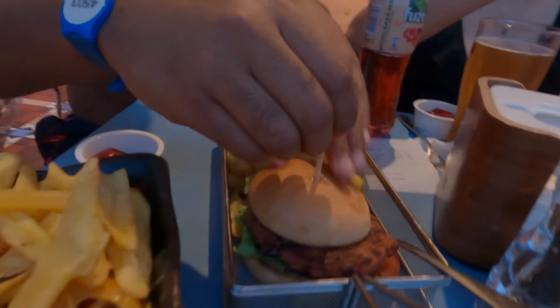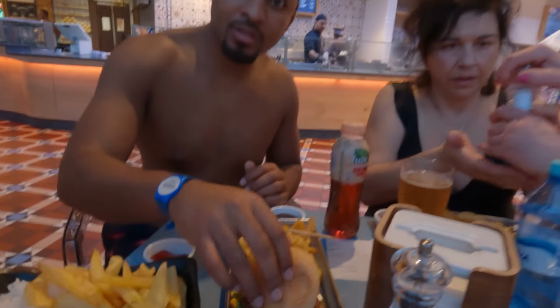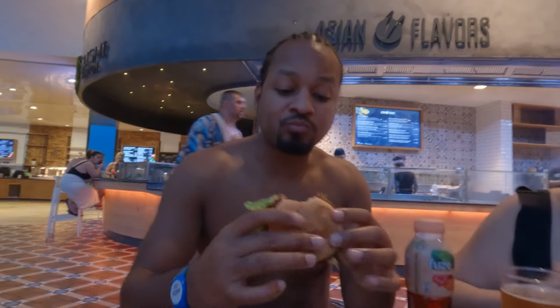So, wait, what burger is this? Vegan burger. What, Beyond? I don't think so. Let me dig into it straight away. Barbecue, juicy, not dry, and the bun's pretty soft. 8 out of 10. This is the only place where you can find chairs outside. And this is what you call a full belly. I'm gonna burn it off today.